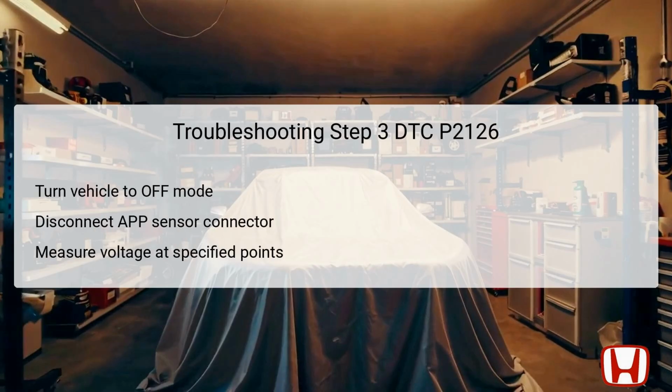For the third step, start by turning the vehicle's ignition to the off position. You will then disconnect the APP sensor's 6P connector, isolating the sensor from the vehicle's electrical system for accurate testing. After disconnection, turn the vehicle's ignition back to the on position, allowing you to measure the voltage across the designated test points in the APP sensor connector.